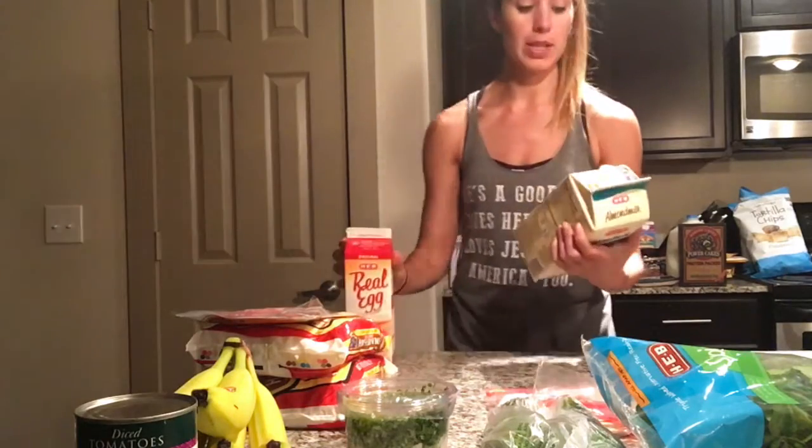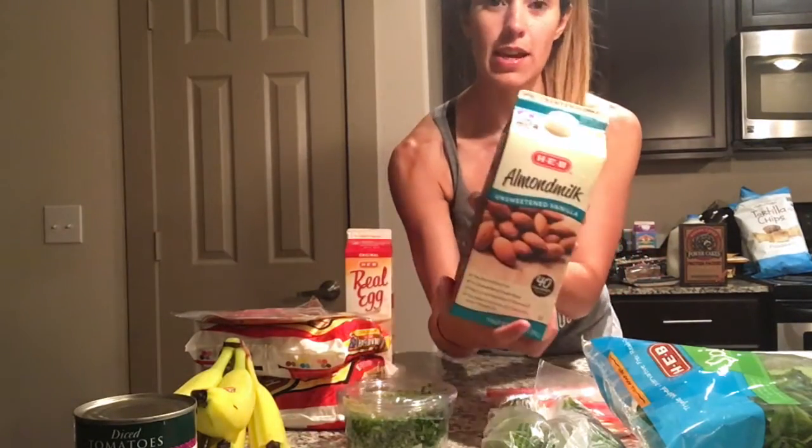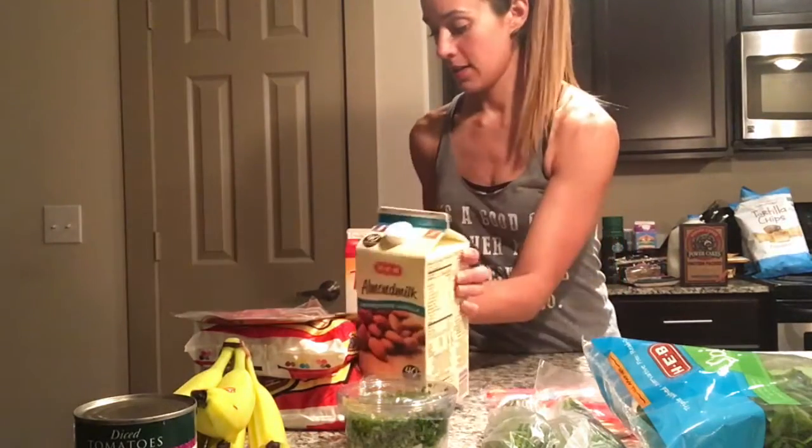These are staples for me that I get every week. The unsweetened vanilla almond milk. This is the HEB brand. And also some real eggs, which is basically HEB's version of egg beaters. I eat a lot of these.